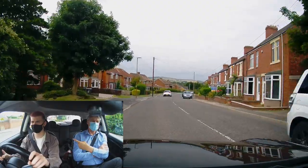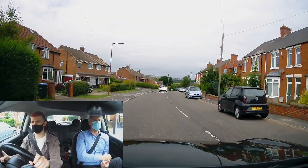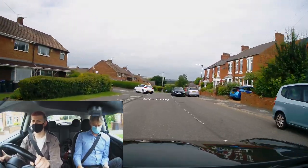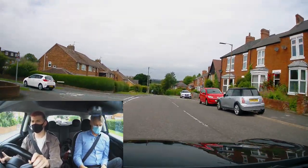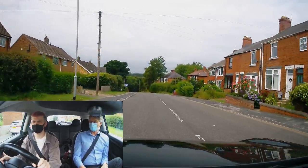Any questions so far? No. Get what the backup light is now. Secondary, yeah, backup light. Us common folk call it the backup light, the posh ones call it the secondary light. Oh, yeah.